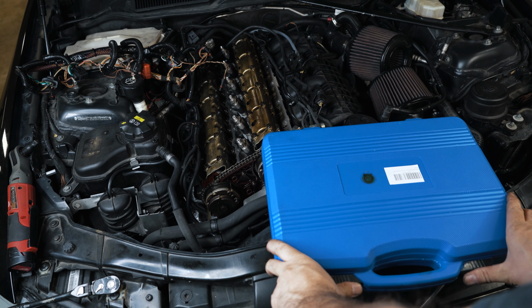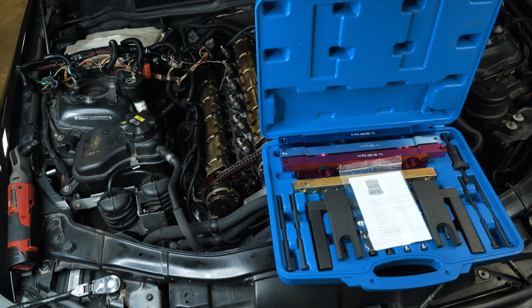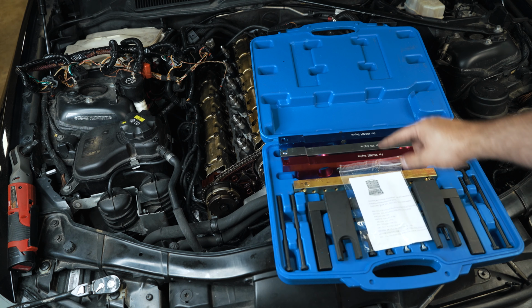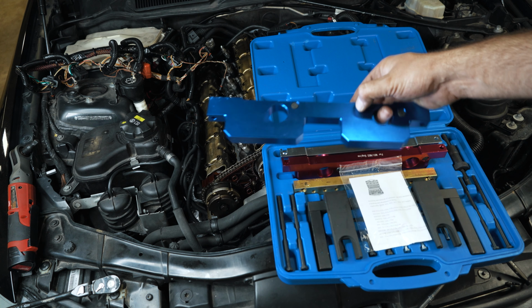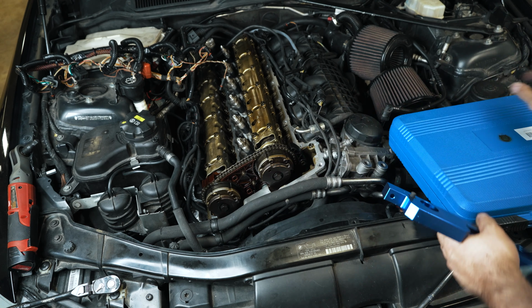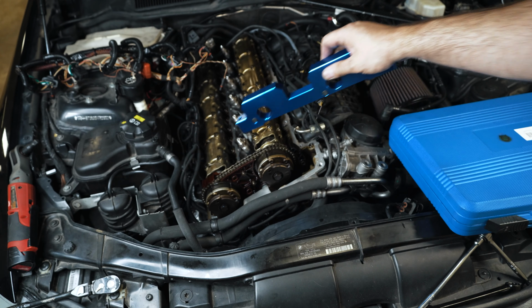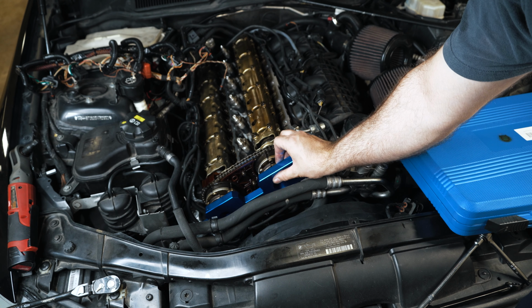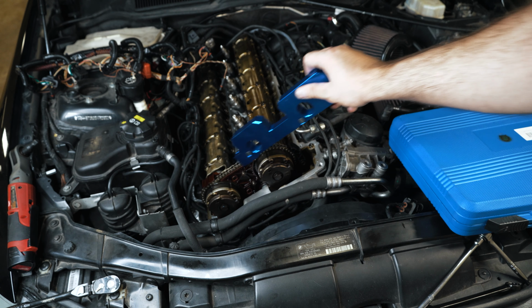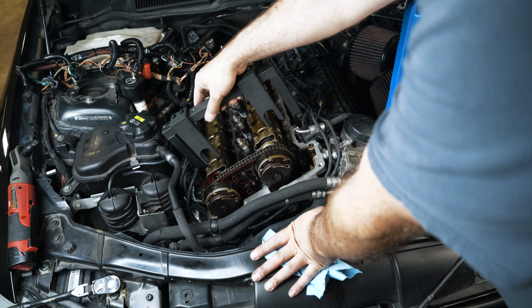Got the following kit off Amazon. So this is the cam lock tool. This is for an N54. You put it flat on the motor and these pegs have to lock up. These 2 holes here, that's for the N54. You place it right here. That's gonna lock your cam phasers or your Vanos system. This is gonna lock the camshafts.